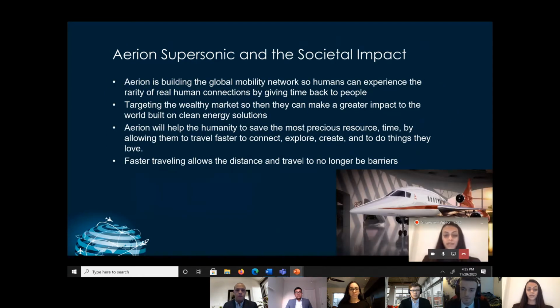Ariane Supersonic has a goal and a mission to revolutionize the aircraft industry by bringing humanity closer through supersonic travel. By flying passengers faster than the speed of sound, people can get to their destinations faster than ever before. The new Ariane Park facility will be in Melbourne, Florida, and production on the AS-2, or the Ariane Supersonic 2 aircraft, will start in 2024. Ariane will help humanity to save the most precious resource, time, by allowing them to travel faster to connect, explore, create, and to do things that they love.